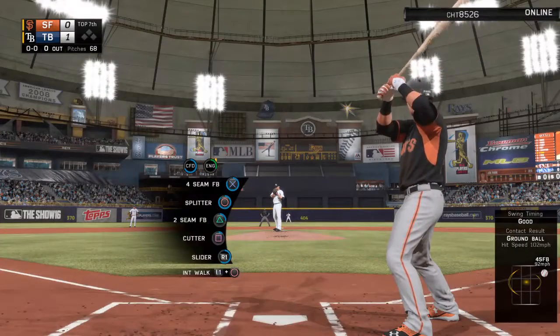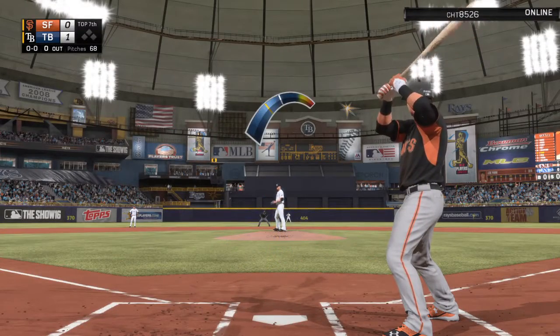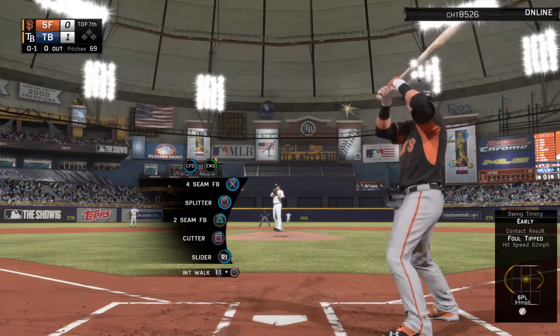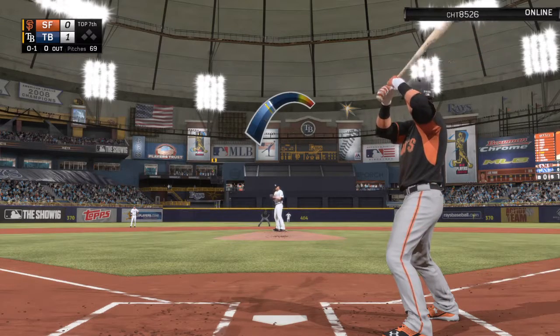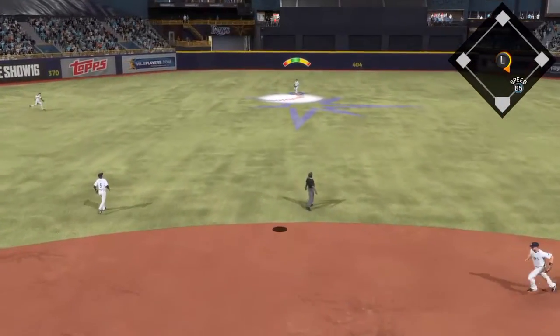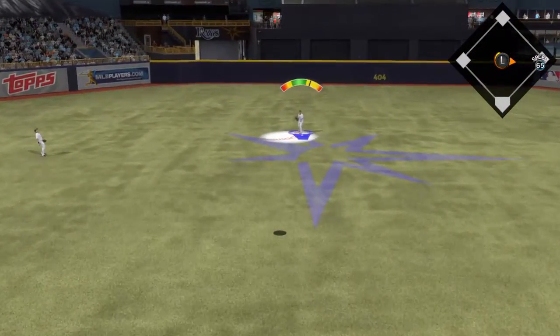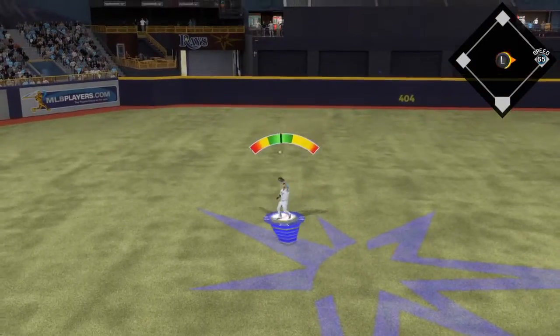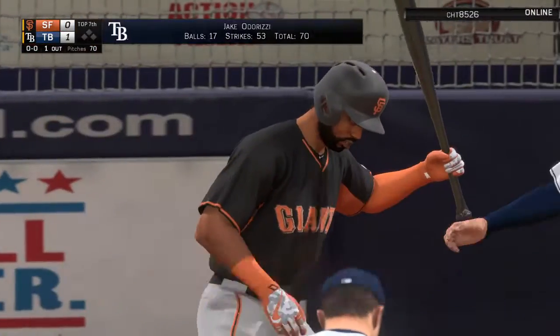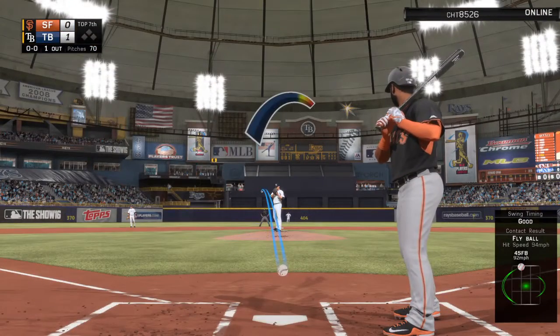Joe Panic is set to get us started for the late innings of this one. Well, this has been a great game so far, and they're only down by 1. So getting this leadoff guy on would be huge for them. Lifted out towards straightaway center field. And the 7th inning starts with a fly out here, 1 away. So 1 away for Denard Span.